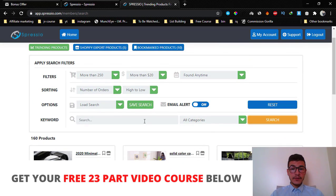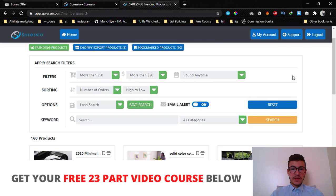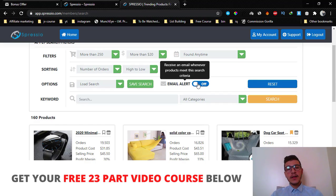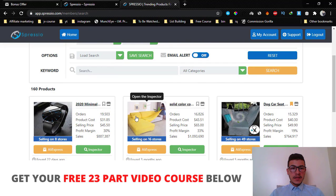Now you can type in a keyword or choose a category to get more specific results. You can also turn on the email alerts and it will send you an email once they find new products. And you can see here different stats.